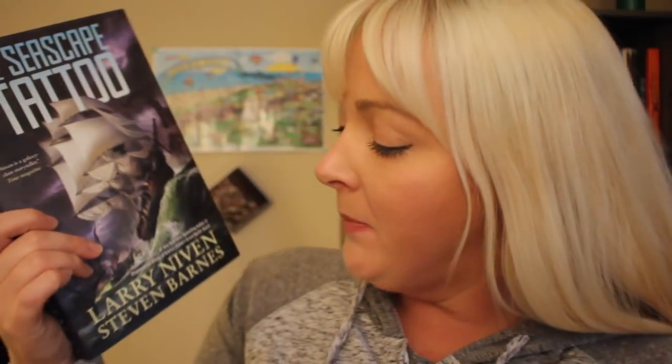I'm gonna unhaul The Seascape Tattoo by Larry Niven and Steve Barnes. I don't know anything about this, but I was in a really piratey ship mood, and I found it for $1 at Dollar Tree, and I have enough pirate books.